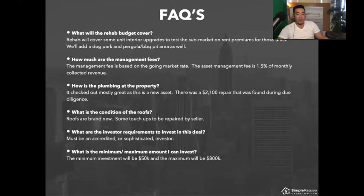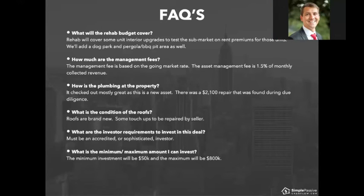Last two questions here. What are the investor requirements to invest in this deal? You must be an accredited or sophisticated investor. The minimum will be $50,000, and the maximum will be $800,000. And we will be calling you first on what we'll do with the deal in the future, if that's you. More voting rights. And that's what typically happens, right?